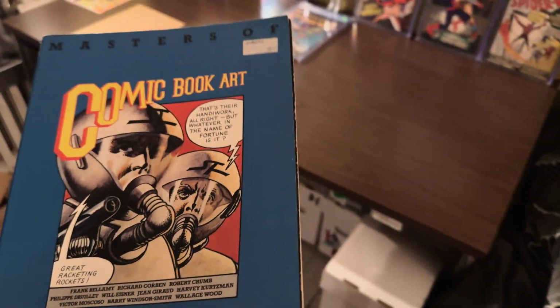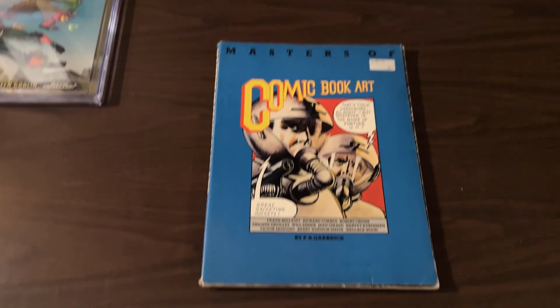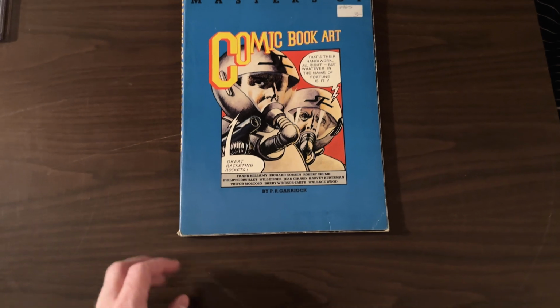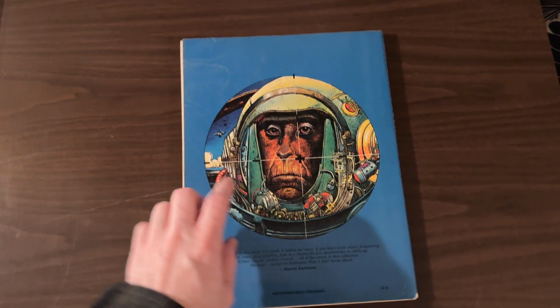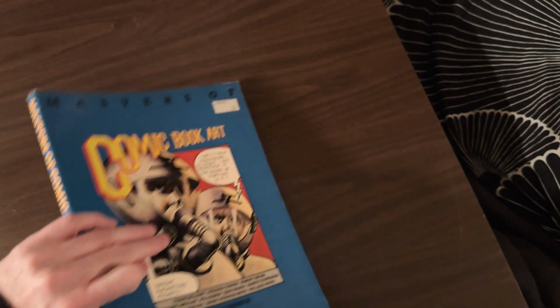I might have to get a copy of this. The cover's loose, but it's an English print. Okay, so it's from the UK? Yep, it's from the UK, and I think it's 1978. Master comic book art. Right off the bat, right? What is that? Issue 3 is the cover, I think. Heavy Metal, Mobius, absolutely gorgeous.